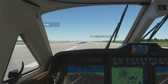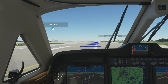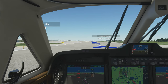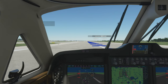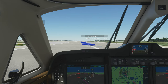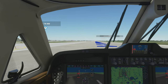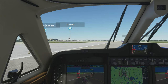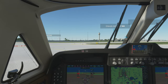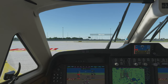Alright, turn next taxiway. So it's directing me past right here. Let's see. Should I turn early before the arrows end? I wouldn't mind just getting off the runway. Let me try that. I'm going to get an admonishment in a moment anyway for not getting off the runway.